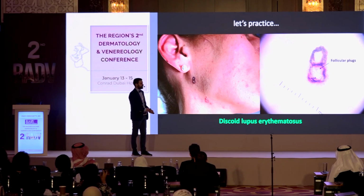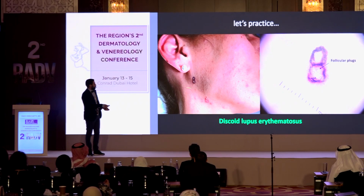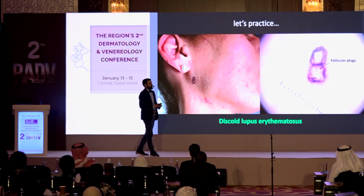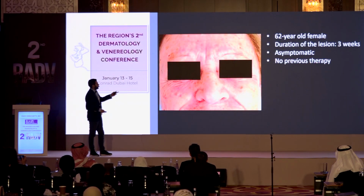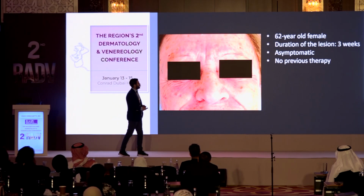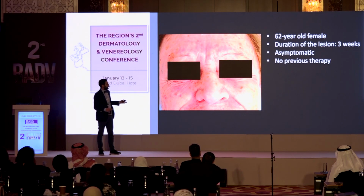So this was discoid lupus. Okay? So very nice because it was a very subtle case. Sometimes, subtle cases go unnoticed. But with dermoscopy, we can catch them. Okay, another case. This was a 62-year-old female with this erythema for 3 weeks, asymptomatic.